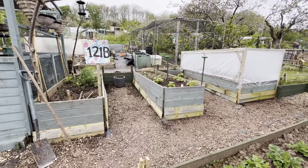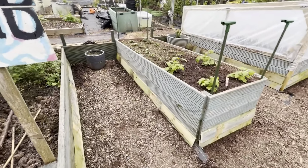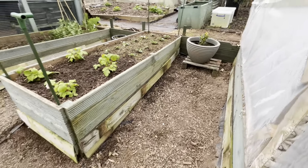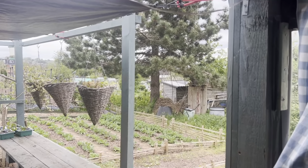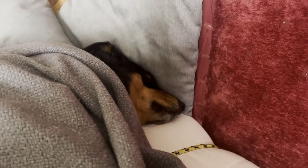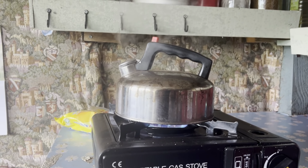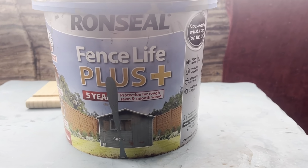And that's that done, just in time for it to start raining. Oh yes. I'm going to give this a lick of paint later, but I can't do it when it's wet, because obviously the paint will drip away. Not going to lie, had some lunch and dozed off for about half an hour. Tor is still asleep in his bed. I'm going to make myself a nice cup of coffee, and then I'm going to paint the fence panels this lovely sage colour.